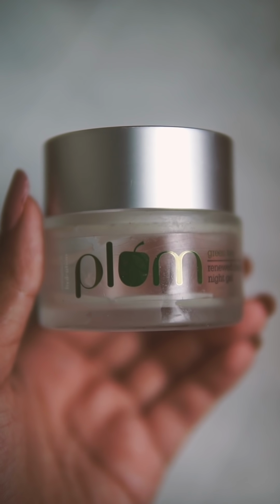So the next moisturizer that I have is from Plum. It's the Green Tea Renewed Clarity Night Gel, and I bought this because it was recommended for my skin type, oily, acne prone. It is a water based gel and it felt really cool on the skin, although it does have a really strong fragrance. So again, that was one aspect of the product that I didn't really enjoy, but otherwise I feel like it worked well enough for me.